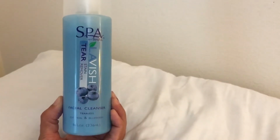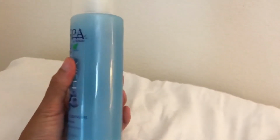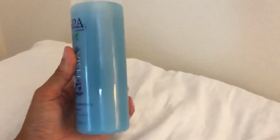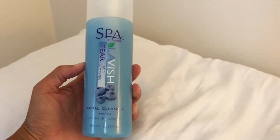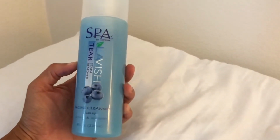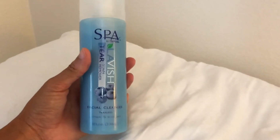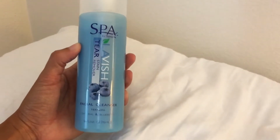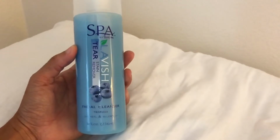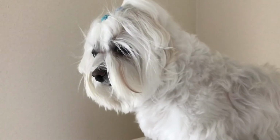Here's the Spa Lavish Tear Stain Remover Facial Cleanser that I use on Paris to help wash off any of the buildup that has dried on her from using the Bio Tear Stain Cleanser. Just wanted to share a little clip of this in case you were curious. We love this stuff. We've used it faithfully in the past and it has helped fade her stains. We just use this during their baths normally to wash their faces, mostly Paris, not Bisou, but just a quick clip to show it to you in case you aren't familiar with it.